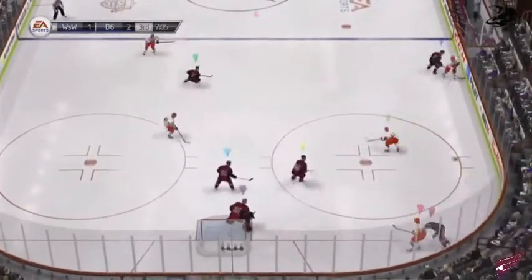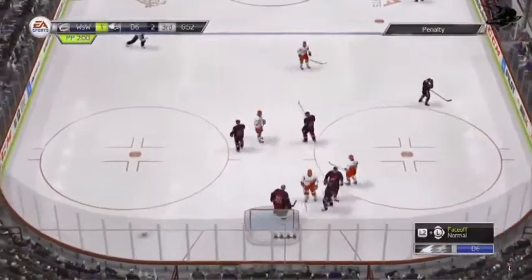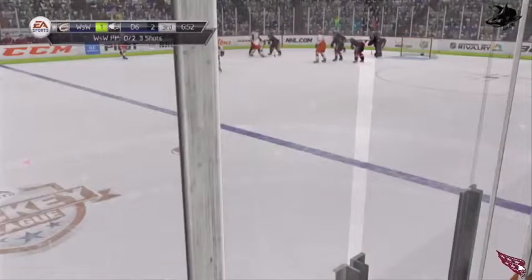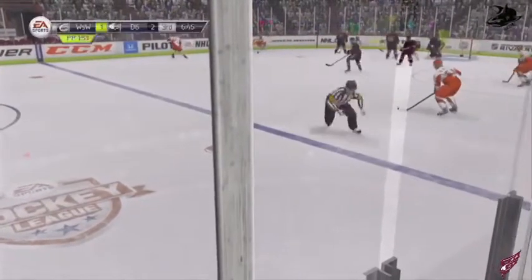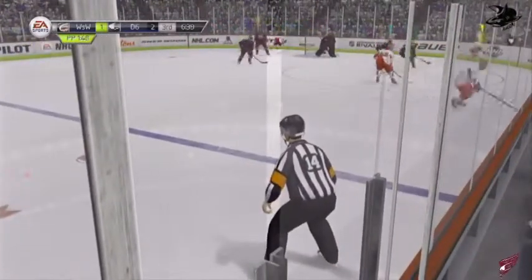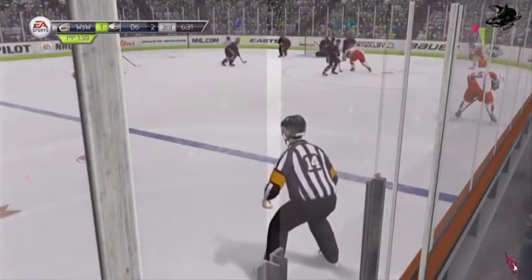Back up along that blue line point. Arm up, we got a penalty coming. This is going to be a delayed whistle. Black's penalty, 2 minutes for tripping. They got the puck in the offensive end off the draw. Time of the penalty, 13 minutes, 8 seconds. He picks up the loose puck.